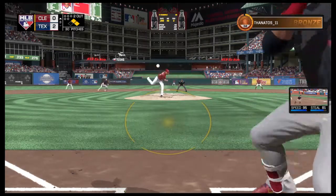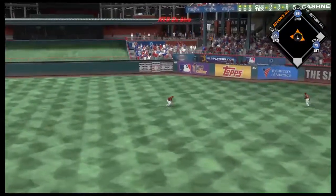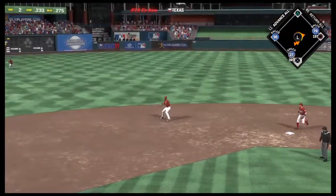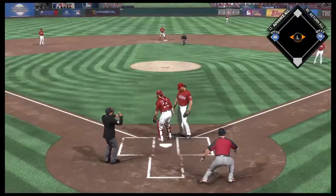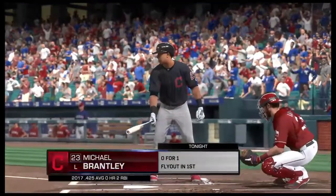Looking to wiggle out of this. Here it is. Hit sharply on the ground. And a good effort on the dive that time, but this will get by him for a base hit. Tried to make it home when he shouldn't have, and now they've got him hung up. And the runner scores from second as they cut away into that deficit here. It's now a 2-1 ball game.